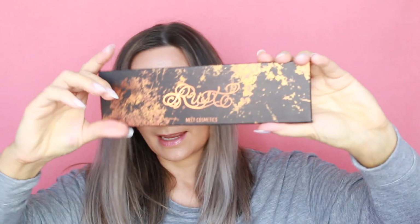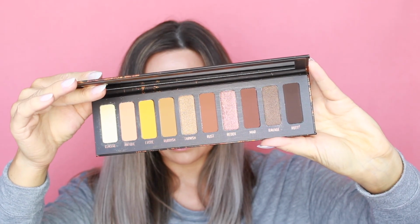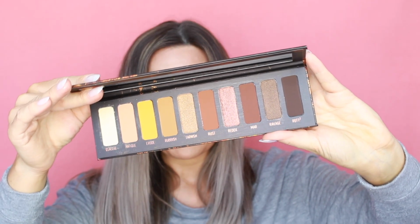So the first question is, what is your newest palette? And right now, my newest purchase palette is the Nervina Volume 4, which I actually don't have in my possession yet. So my newest palette that I picked up at the Sephora VIP sale is the Melt Cosmetics Rust palette. And it's this one right here. I have not used this palette yet. I have swatched it, of course, but I haven't used it.